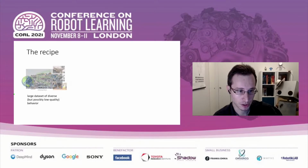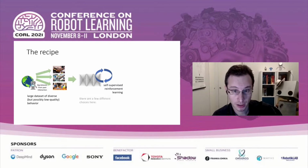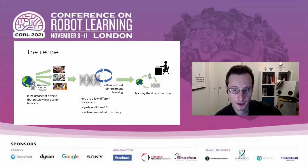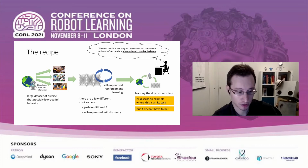So the recipe is you take your low-quality data, which could be all the data from past interactions your agent has had, use it for self-supervised reinforcement learning, like goal-conditioned RL, and then use this to learn downstream tasks. And remember, this doesn't have to be a downstream RL task. It could actually be a downstream classification task.